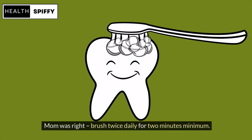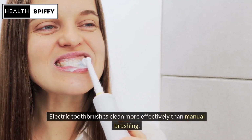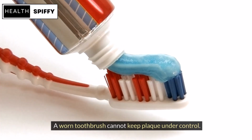Mom was right. Brush twice daily for 2 minutes minimum. Electric toothbrushes clean more effectively than manual brushing. Replace your toothbrush every 3 months. A worn toothbrush cannot keep plaque under control.